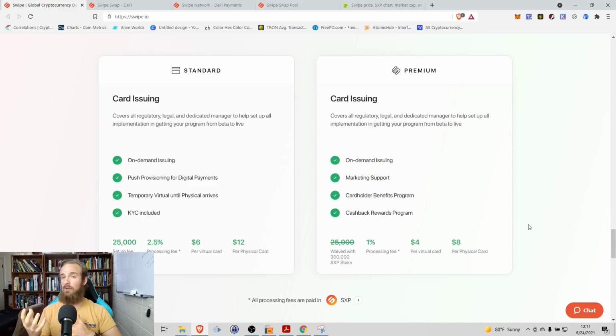So you're wanting to set up your debit card. Some of those processing fees, as you can see here, are paid in SXP. So a lot of different use cases for the token. And that's one thing I always like to tell people. When you're looking at a token, yes, the price action is important. Yes, going up, going down is important. Market cap is important. Trading volume, all of those things are important. But what's really important to me is what is the use case? What does this token actually do? What functionality does it have?